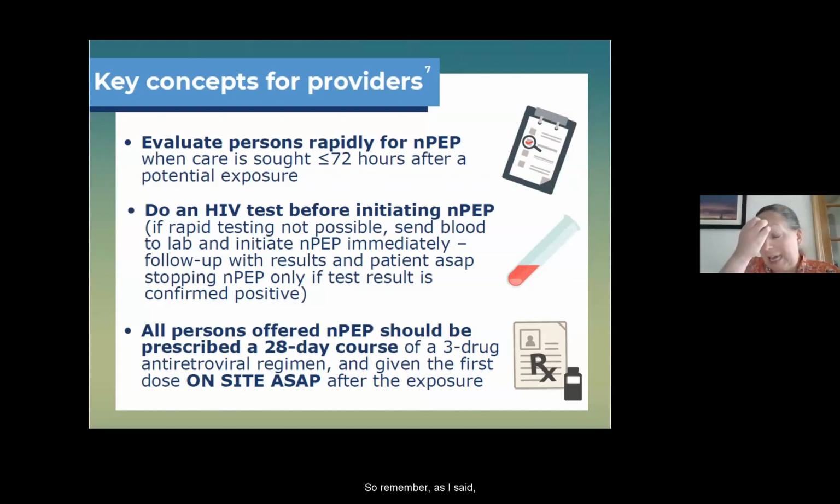So remember, as I said, if the patient did have HIV, what you're starting them on for nPEP is actually a first-line antiretroviral regimen. So there's no worries on that front.